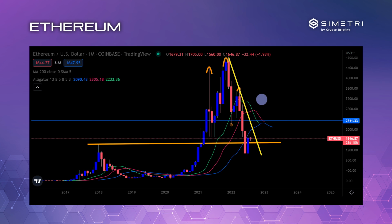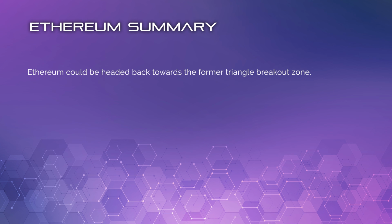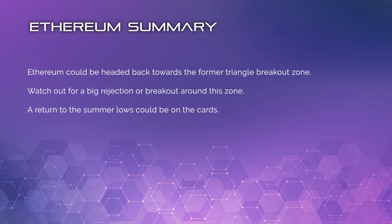So that's the interesting target for me, and that's the interesting part of the chart as well on the monthly time frame that I'm looking at the moment. Overall, Ethereum could be headed back towards the former triangle breakout zone, which sits around 2.7, somewhere like that. I'd watch out for a big rejection or a breakout around this zone. A return to the summer lows could be on the cards if we saw a big rejection there, but again, for me at the moment, I think 2,600 probably remains more likely than 2,000.